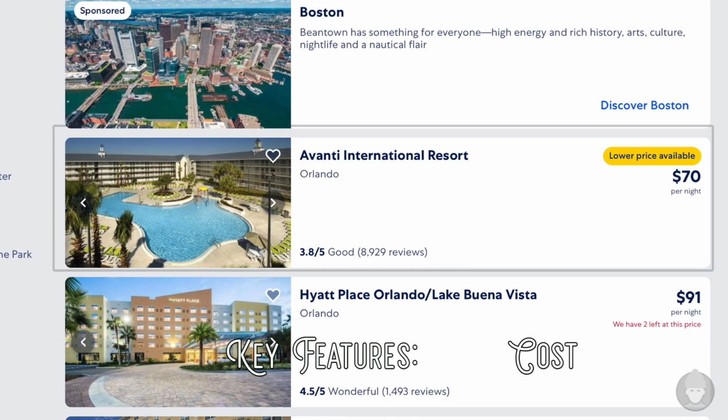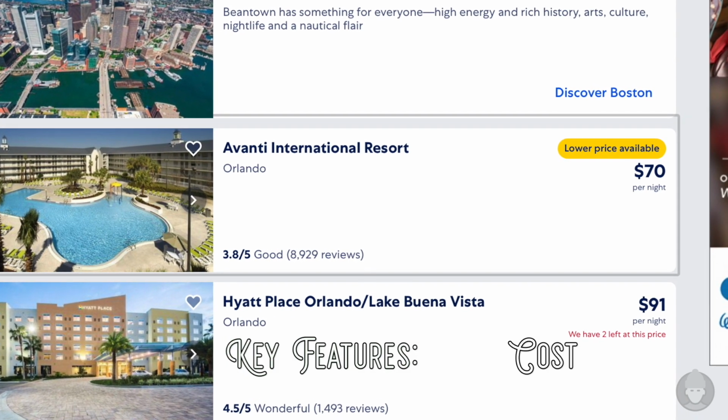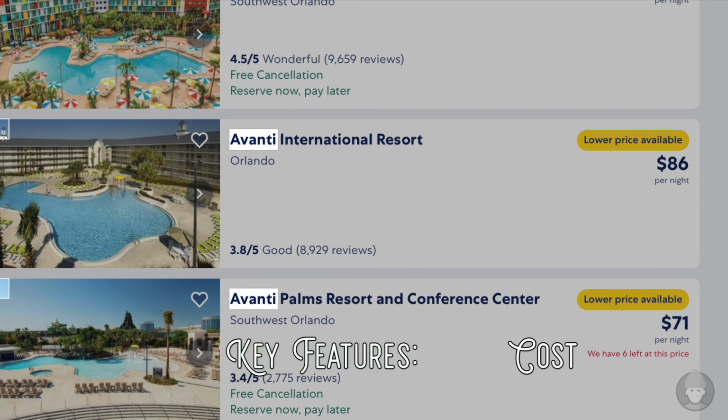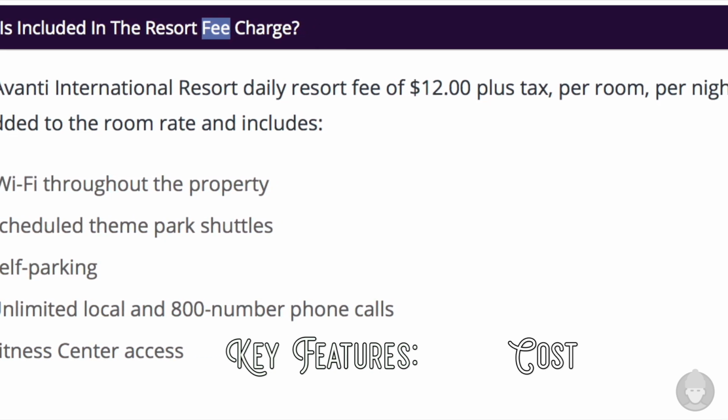Avanti International comes in around $70 midweek in September for 2 adults and around $86 on a Saturday, at around 10 to 20% more if you're travelling in the summer months. And you'll also want to account for the $14 resort fee per day, which you'll pay for at the end of your stay.